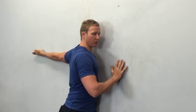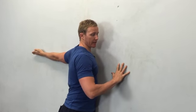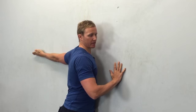And this is one you can hold for 10 to 30 seconds if you like. Do about 2 to 3 sets on each side. But a great way to open up the shoulder and restore that natural alignment.